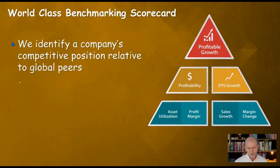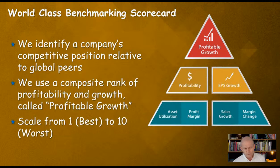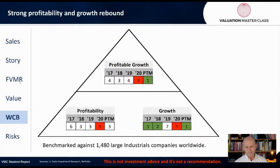Let's look at the world-class benchmarking scorecard on this company. Remember that the scorecard helps us to identify a company's competitive position relative to global peers. We use a composite rank of profitability and growth called profitable growth. And we use a score from 1 best to 10 worst. Here we can see that there's been a massive turnaround for the company. In the past 12 months, it ranks in the top decile when it's benchmarked against 1,400 large industrial companies worldwide. Well done. What's driving it? Well, improved profitability. Profitability is ranked as a 3, so significantly above average, and growth is ranked at a 1. Wow, their EPS growth really is bouncing back.